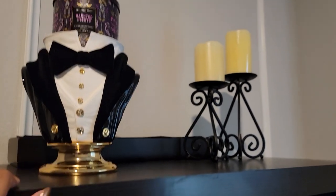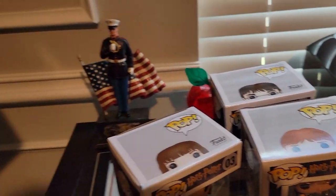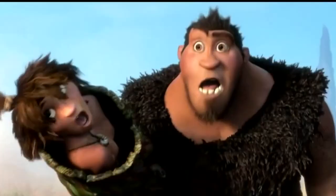I knew that these pop figures were gonna go here because I was planning on making my husband's study into like a little Hogwarts theme. So I just kept all of my pop figures right there. But then, tragedy struck.